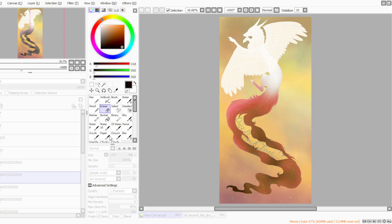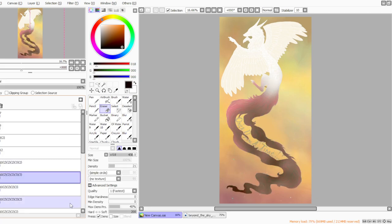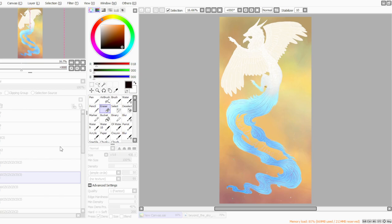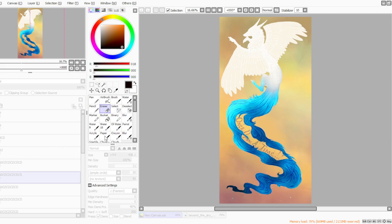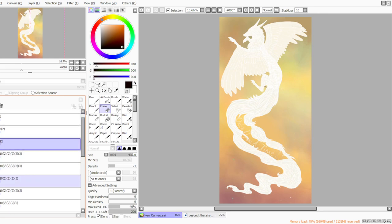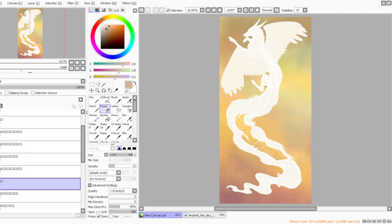I don't know. I might keep it white. I don't know yet. Yes, just like that. You like the blue? I like the blue too. But I feel like I have so many blue-tailed characters. I don't know, what shall I do? Maybe we can work on the paper and then come back. So I'd imagine the paper on the tail is a nice parchmenty color. Just like that.